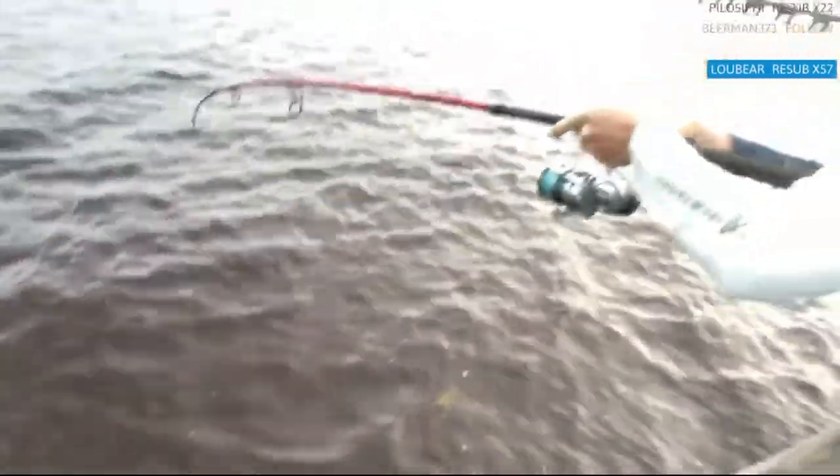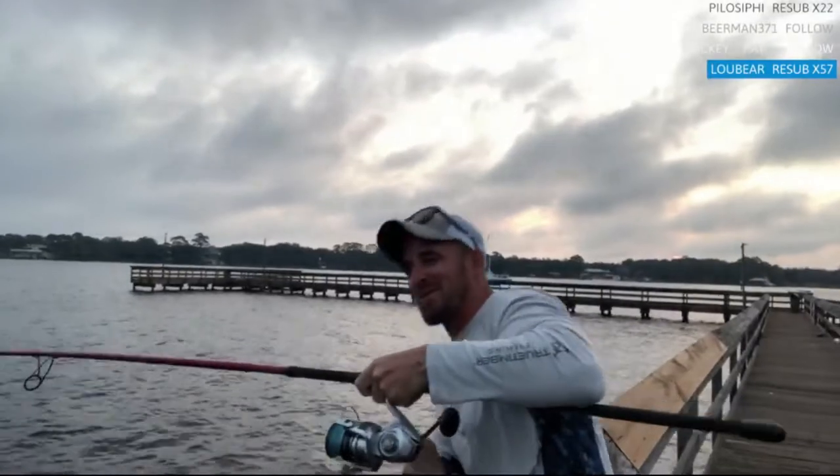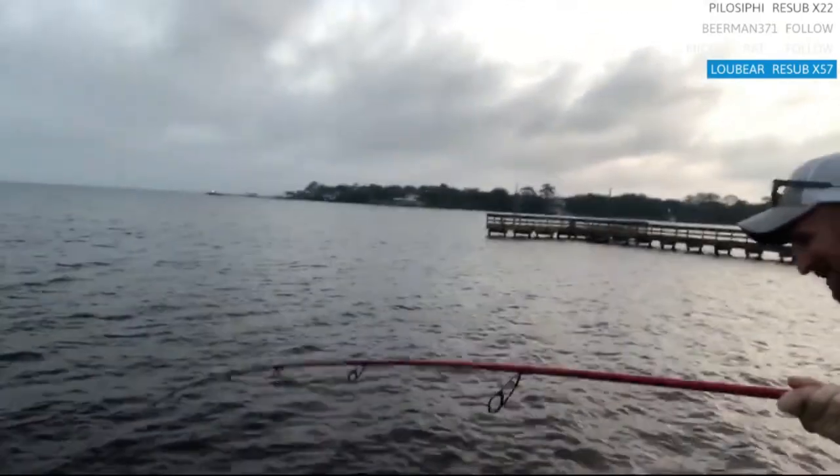Get away from the pile. Oh, yeah, oh, he's going underneath there. Oh, no, Jake. What's happening, Jake? He's trying to go under the dock. No, sir. No, sir. No, sir.